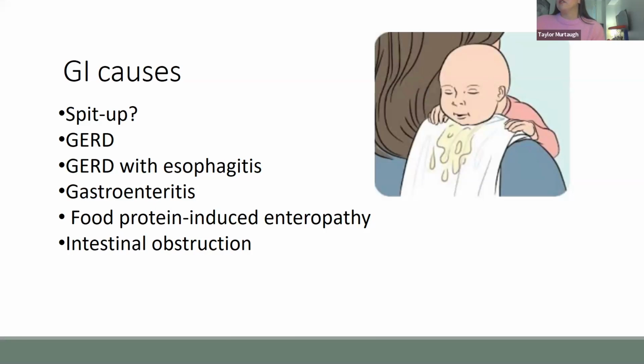Other things on the differential for GI causes could possibly be GERD. GERD typically happens not immediately after feeding with burping. It usually happens 30 to 45 minutes later. Sometimes it's acid smelling, but overall the child is still happy and developing normally, even with GERD. The step up from that, GERD with esophagitis, still has the same kind of symptoms, but they then start to have poor weight gain, feeding refusal, or marked irritability. These children may require treatment, usually with famotidine.